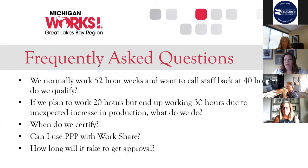So the question, when would an employer certify? You can do that as you normally would with your payroll. If you pay biweekly, you can certify biweekly. If you pay weekly, you can certify weekly. Just make sure that you do it on Saturday, which is the end of the work share week.